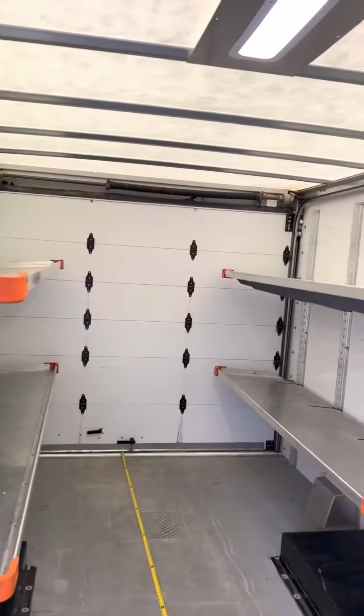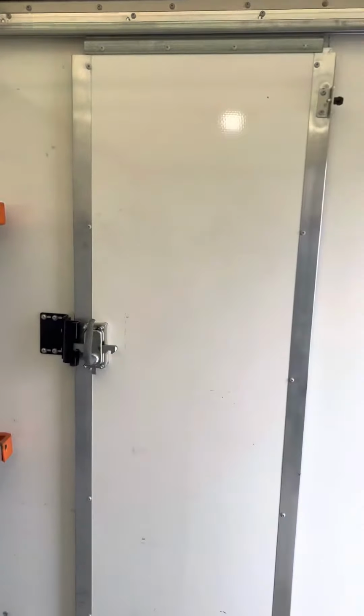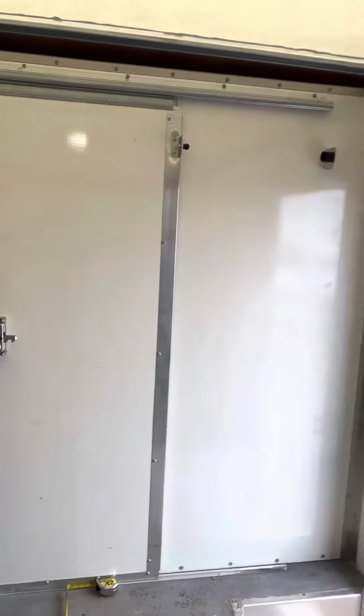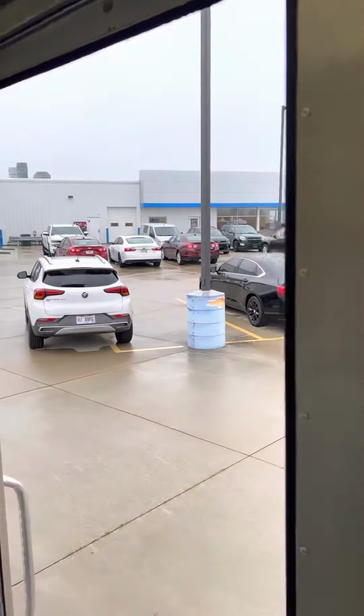Stainless steel shelving in it. Does have a pass-through door into the cab. Very nice truck. If you have any questions, please give me a call.